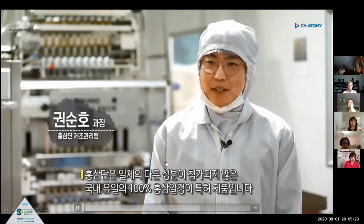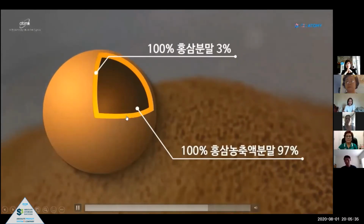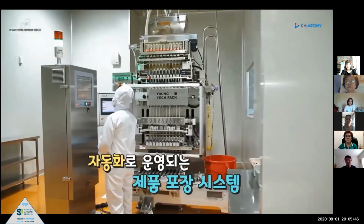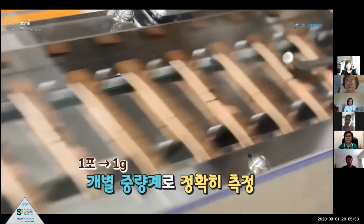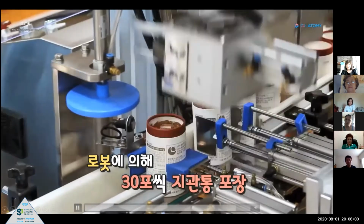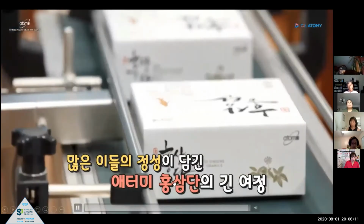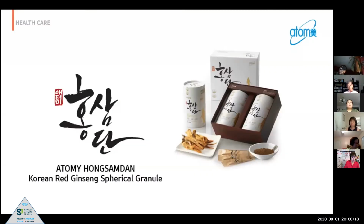Talking about our Hongsam Dan, it is 100% made with a real Hongsam red ginseng. So inside it has 97% of red ginseng extract, and outside is covered with red ginseng 100% also. This is how they are packaged. Everything is automated to exactly measure the amount in a packet, and robotized to pack and go through the X-ray and everything. So that's how we got our great product, absolute product, Atomy Hongsam Dan.